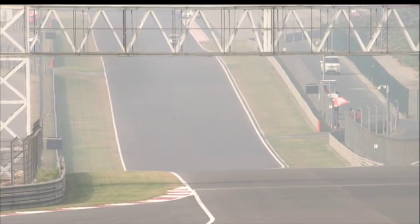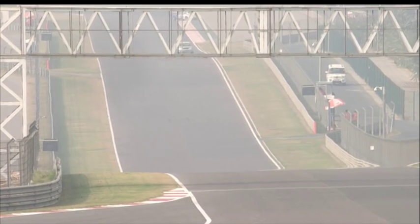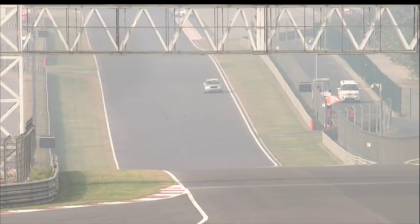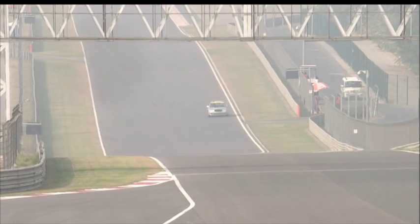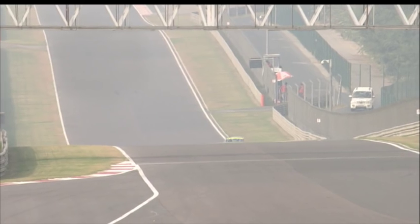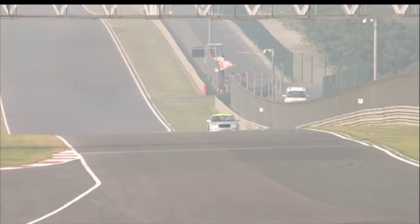Seven laps have been completed. Deepak Polchinappa is in the lead. Rajaram is second. B. Vijay Kumar is a lap behind. Sivaramakrishnan is a lap behind. So, really, there's a huge spacing between the drivers.